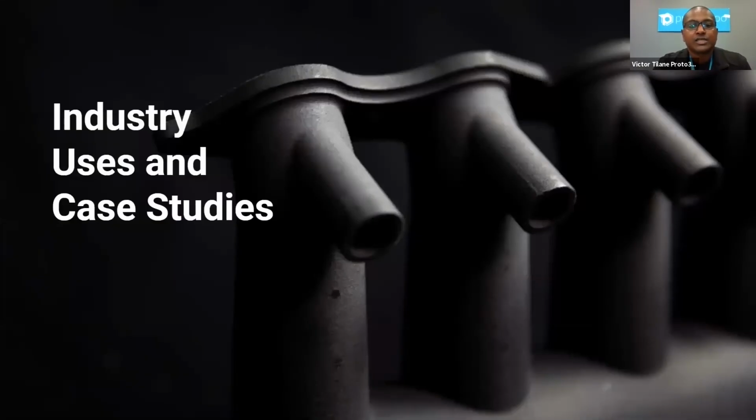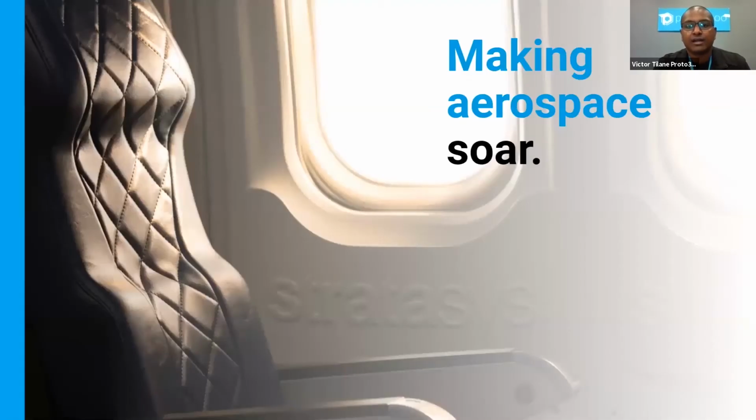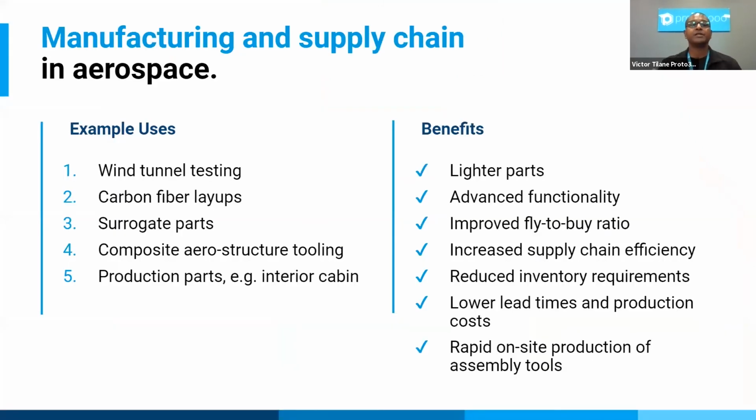So, industry uses and case studies. I have about 5 of these and I'll blow through them really quickly. Aerospace is a very big industry where additive has been used. It's been used for things like wind tunnel testing, where you can produce a prototype vehicle or a component.